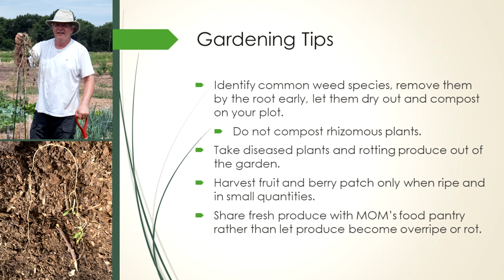Harvest the communal fruit and berries only when they are ripe and in small quantities so that everyone can enjoy them. If you have any extra produce, consider donating it to our local food pantry. We'll be doing twice weekly donation pickups once the season gets going.